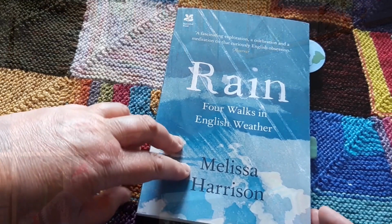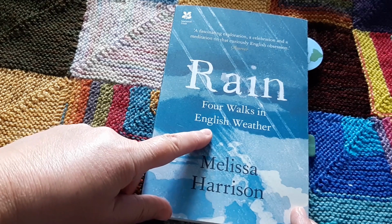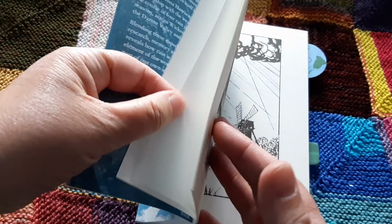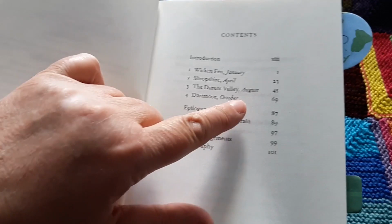So this is the book called Rain by Melissa Harrison. And it's basically divided into four chapters. She goes on four walks in different places in England, and I think purposely has looked at the weather forecast and gone out in the rain, but in different kinds of rain. And yeah, so here are the chapters. Yeah, she goes for walks in January, April, August and October, four different places.